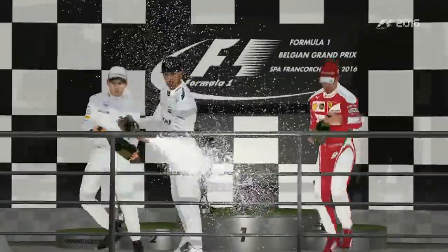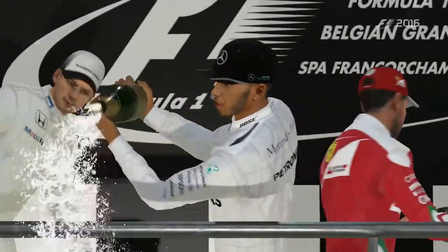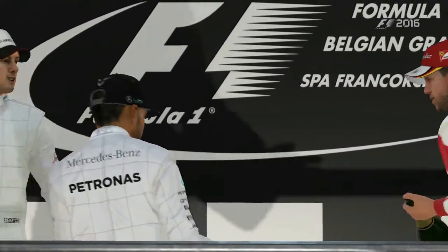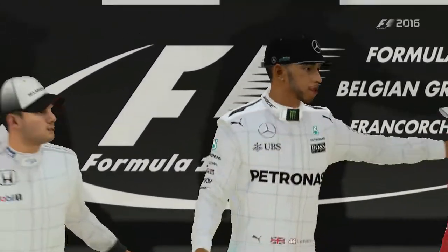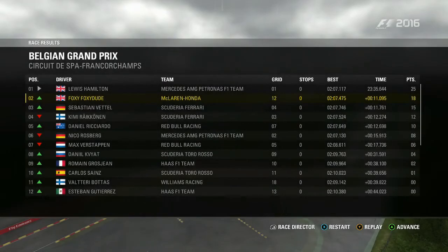So I hope you guys did enjoy the Belgian Grand Prix. Just like Germany, not a lot of stuff happened. It was probably more entertaining than Germany, but throughout this entire race, it was just me trying to stay with Ferrari and trying to make sure that everything is intact, and trying to basically run my own race. And I did it again, and today it has massively paid off for us.